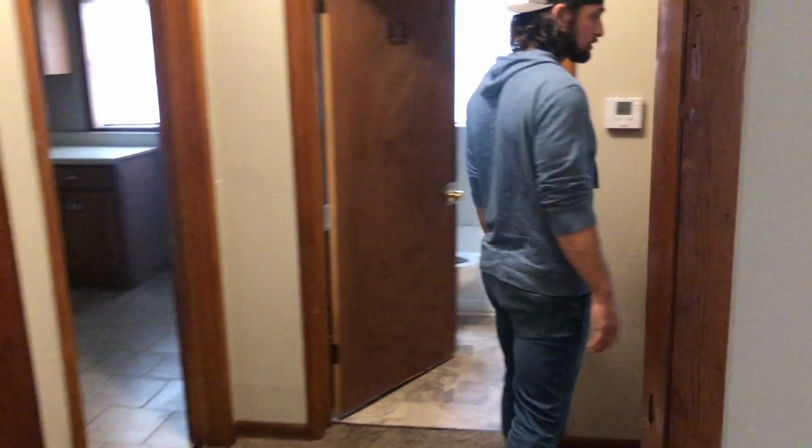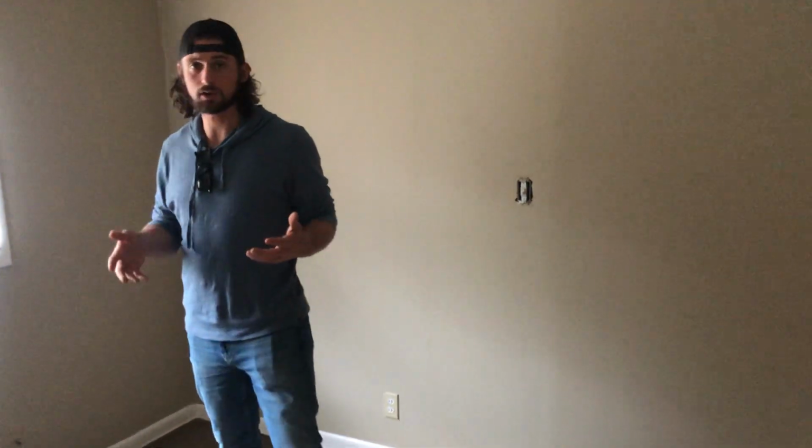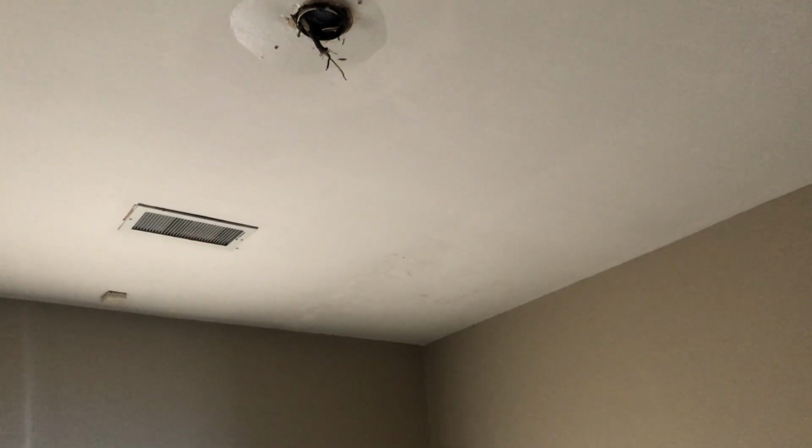Coming in here, guys, so you saw bedroom number 1, this is bedroom number 2. Now, in here, we're doing a little bit of electrical work still that we have to touch up here on the ceiling. We're almost done with that.